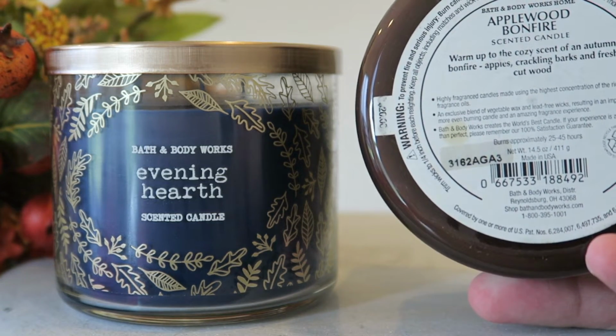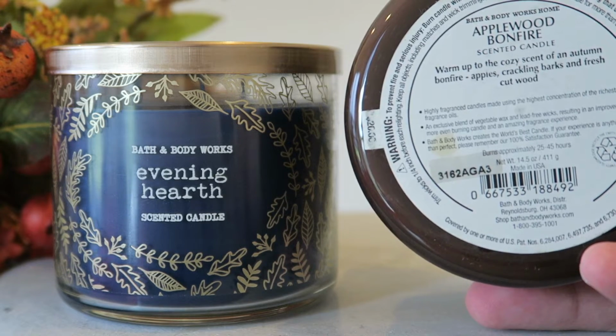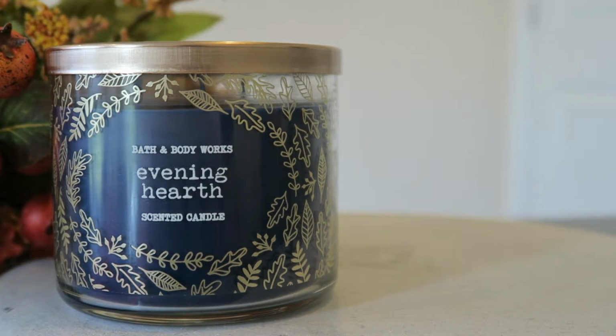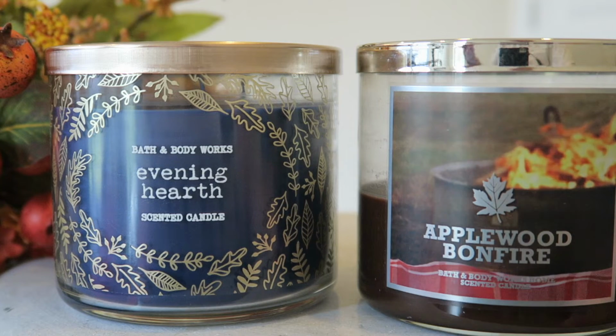Applewood Bonfire was apples, crackling barks, and fresh cut wood. So they don't give you much, but it's going to be applewood, some apples, crackling barks. Does that mean cinnamon bark? Does that just mean barks on a tree? Really nice scent, not as sweet as I remember it, but you definitely do get the embers a bit more, truly the bonfire, almost pulling out hints of fireside or marshmallow fireside, not nearly as heavy with the smoke, but a bit of those embers with the sweetness of apples layered on top of it.